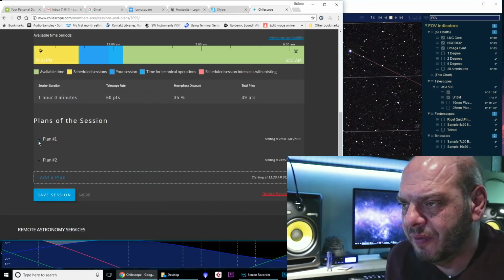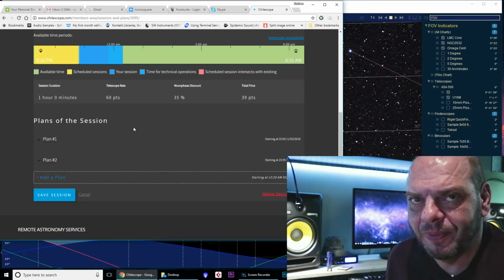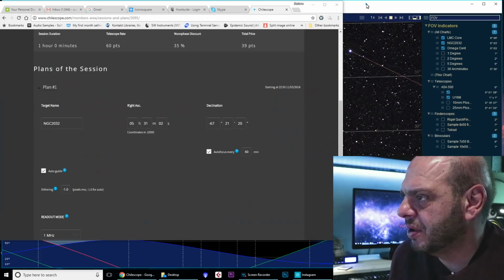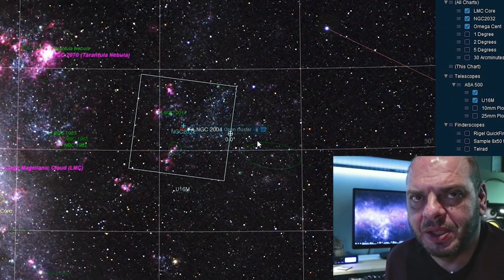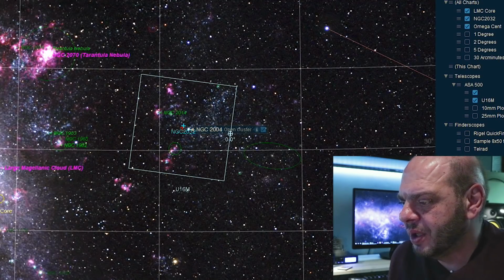So on this one here, I have two various plans for this observing session. I'll just open them up. It takes a second. I've given a name of NGC 2032. So that's the first target that I want to inspect, which is basically on Starry Night Pro Plus. It's this part of the field right here. That's the one. I'm going to take 3 shots, unbinned luminance of that area, and then have a look a little bit later.